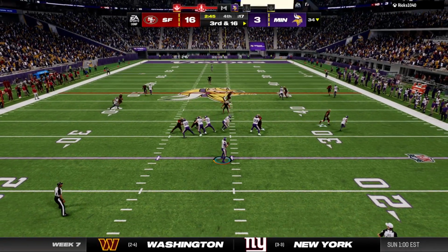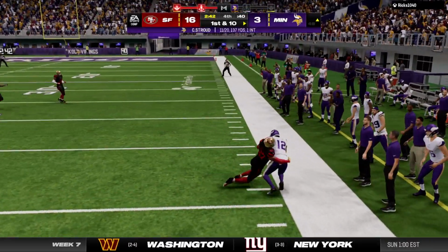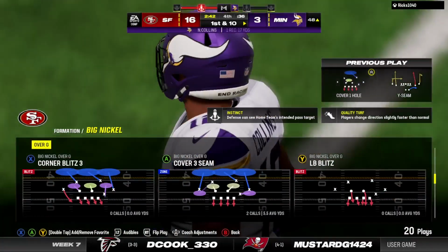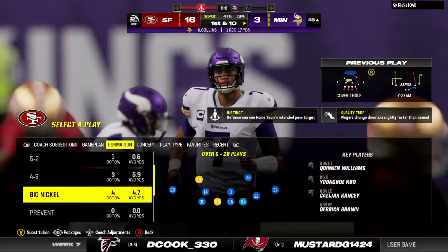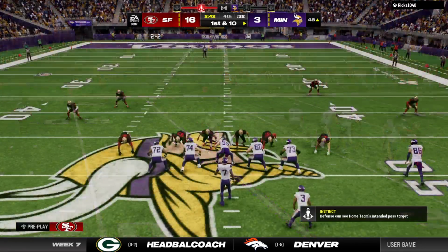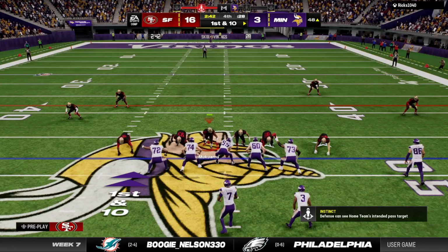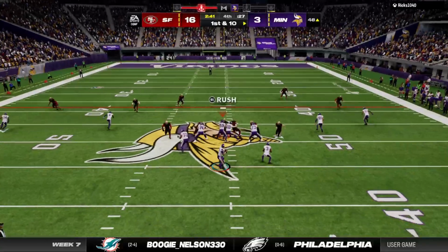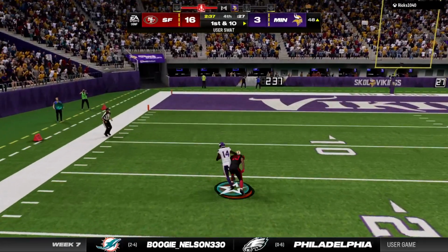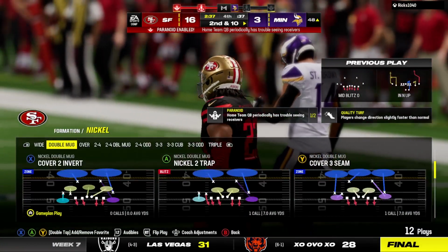Throwing now is Stroud. Able to find the open man. That's complete. And he'll take this to the other side of midfield before going out of bounds. How about that? They weather the storm of a 3rd and 17 to pick up the 1st. Now Stroud. And he bats it away, and it falls down incomplete.